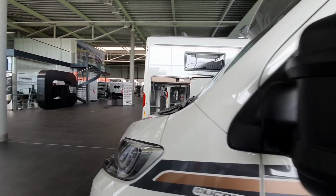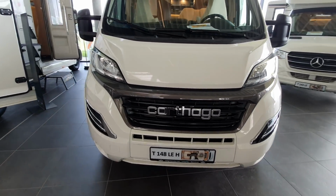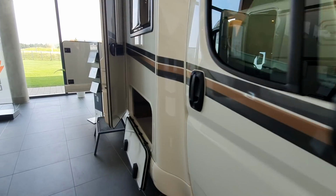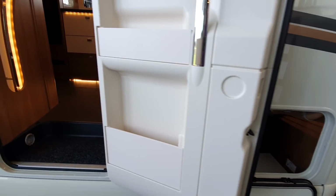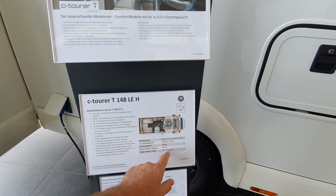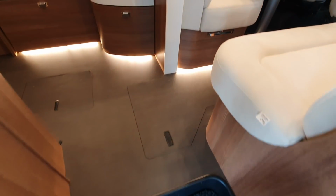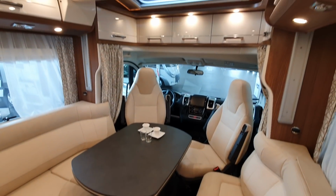And now I'll show you a different vehicle, which is this one, C Tourer 148 LEH. So, as I said, it's on a Fiat or on a Mercedes, but the storage is more or less the same in both. This thing here cost $97,390, 746 by 227 by 289. Right, so you've got the storage up there.